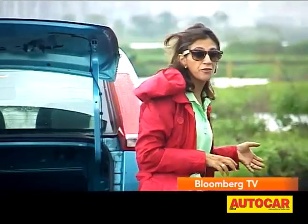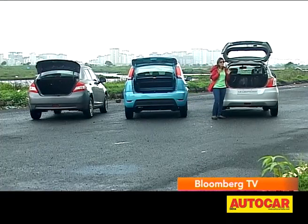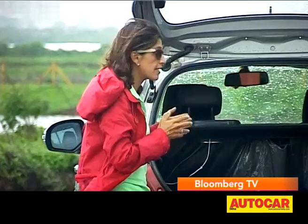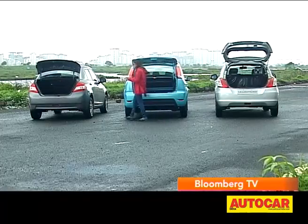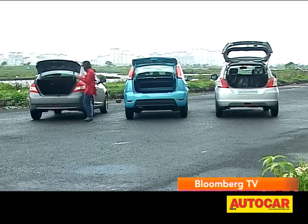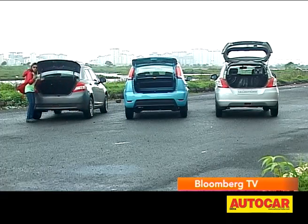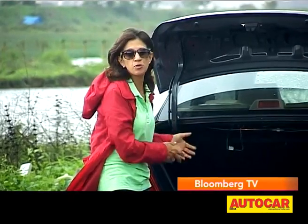Now coming to the Swift, if you carry luggage around, then the 204 litre boot is going to seem a little puny, small on space. However, you can flip down the seats and get additional space. Now the Swift Dzire may be beaten by the Vibe on sheer volume, but if you look at the loading area, it's got loads of space to put your luggage in, and I think this is the most practical one.